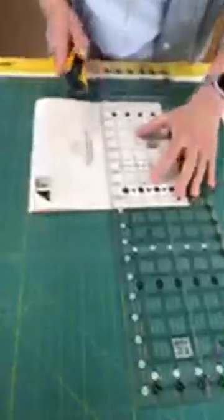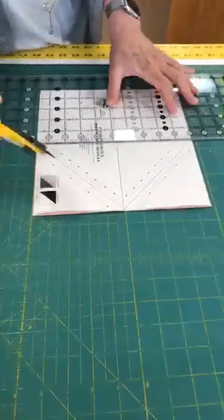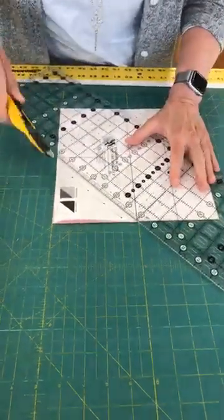Okay, so now I'm going to cross cut the center, and I'm going to cross cut this way. And then I'm going to cut all the diagonals as well.